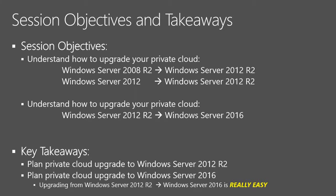So before we get on, quick show of hands. How many people here have 2008 R2 Hyper-V clusters in their environment today? Okay, we're going to help you get to 2012 R2. That is our top priority. I'm glad you're here. We want to get you guys to 2012 R2. So how many people are on 2012? Okay, we've got a couple of hands. We're going to be talking through that. How many people are on 2012 R2? Okay, so for the people with 2012 R2, the first half of this session is going to be a recap for you guys. Hang in there for the second half of the session.